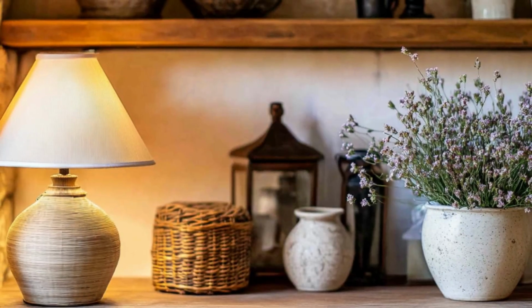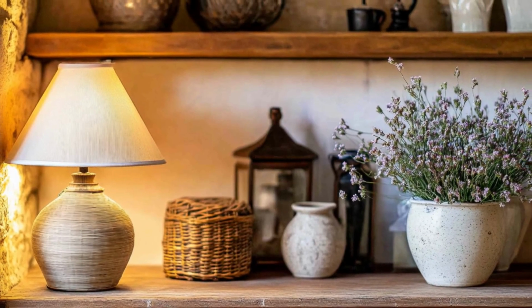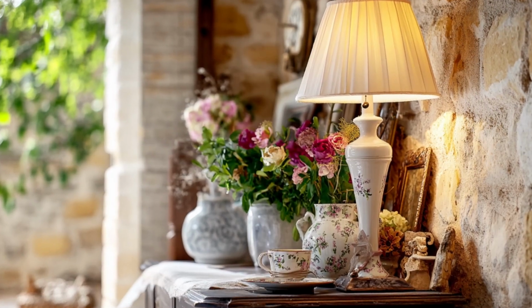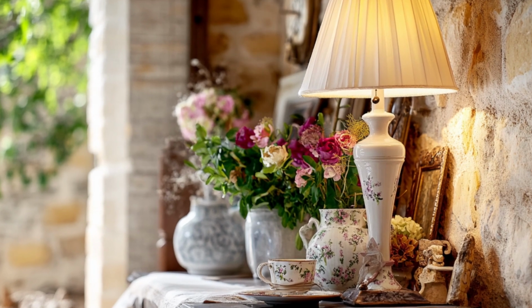Table lamps with fabric shades or lantern-style lights can also help set the mood. Aim for lighting that's both functional and beautiful. The key is to avoid harsh, bright lights in favor of softer, warmer options that will create a cozy atmosphere throughout your space.